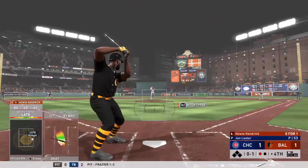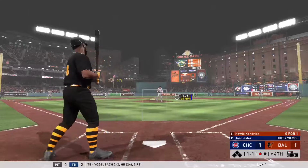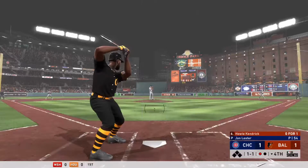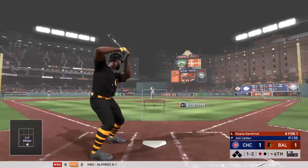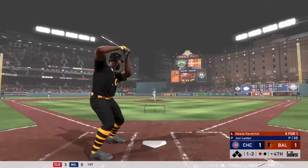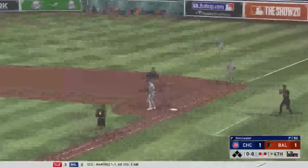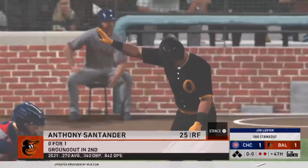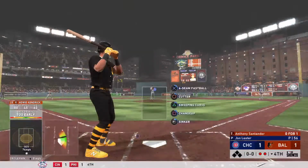1 run, 4 hits, and no errors for the Orioles so far. This one's outside, quite a bit off the plate that time. A ball and 2 strikes. The 1-2. Swung on, and he went fishing in the dirt. And the throw to first is there to record the second out. Digging in the switch hitter, Anthony Santander. He's 0 for 1 after grounding out in his only trip to the plate so far.